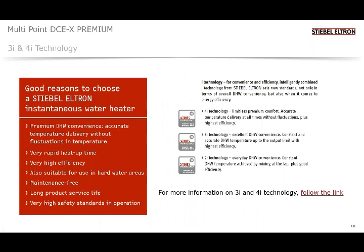So just again on a bit of a description of what was stated in the videos, the good reason to choose an instantaneous water heater is obviously a very rapid heat up time and very high efficiency, so all the heat that you're putting in gets converted to hot water and immediately out. So no standing losses, no storage of the water. It's also suitable for hard water conditions. So I know some of you do have, let's say, Northern Cape or high up in Western Cape, you do have quite hard water. So these units are really well placed for them.